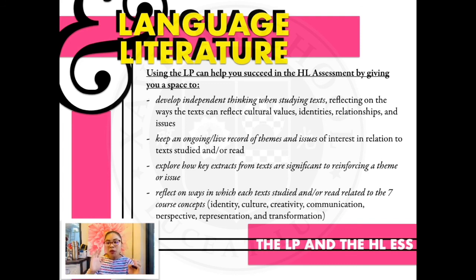Moreover, the LP can also be used to be an ongoing or live record of all of the themes and issues that you yourself deem important. Don't stop there, it can also keep a record of not just these themes and issues, but the relationship of such themes and issues to texts of interest to you. And I'm not just talking about literary ones, but also, of course, non-literary ones.